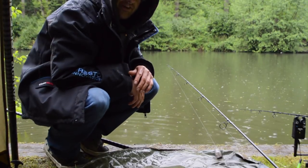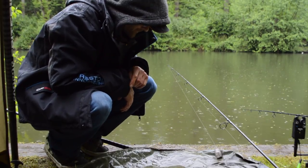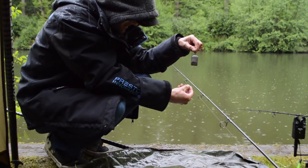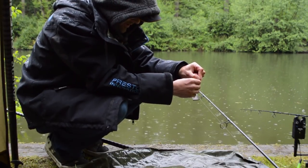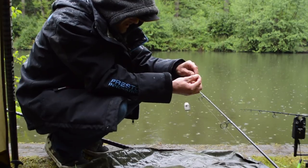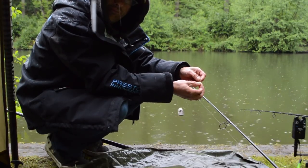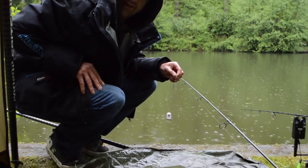I actually caught all my fish on little soft pellets today. Just on this inline feeder. 4-inch braid hook length, size 10 QM1 hook. Just with a knotless knot, hair rig. A little bait quick stop there. Right, let's get this back out there.